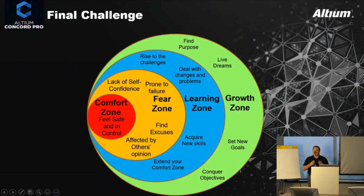There's a further zone outside of that, and it's called the growth zone. This is where you now take learning and you're growing on what you're learning. This is where you begin to find purposes, you live your dreams, you set new goals, you conquer objectives.